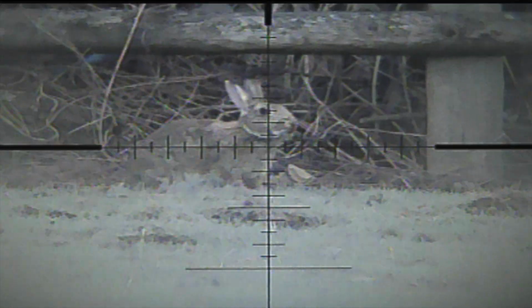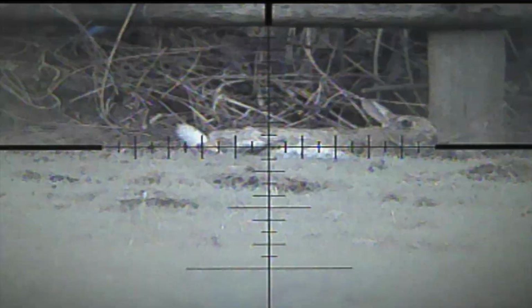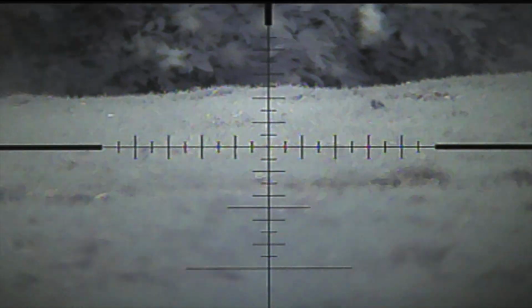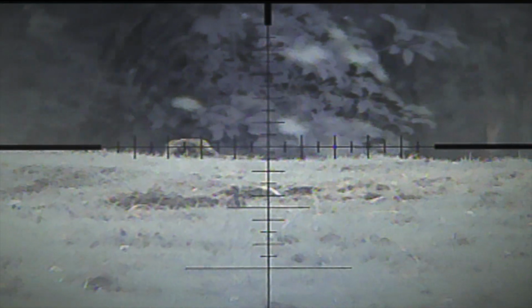Now my zero's at 30, so I lower it a little bit, and unfortunately give him a heart and lung shot. So as you saw, he lies down, but then straight back up, and uses his last few breaths to run off. Now you may think that I'd missed, but if you just watch the right hand side of the screen, you can see he takes his last breath, and that's him gone, well and truly dead.